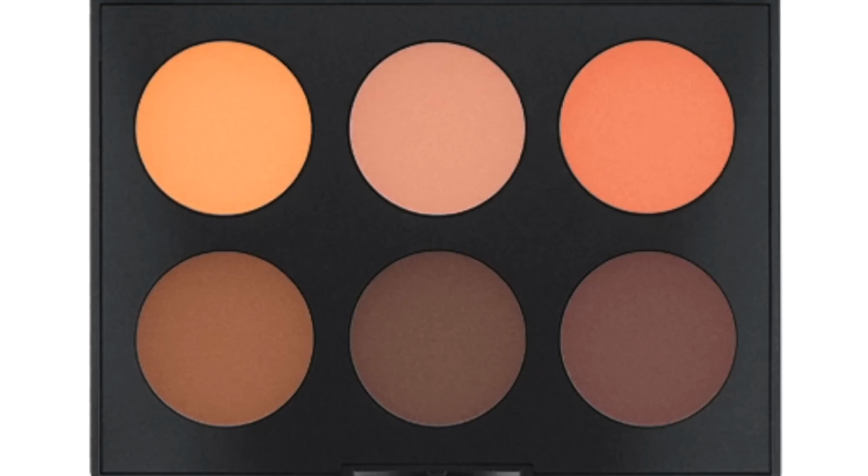So I'm actually going to start with my eyes. I'm using the Studio Fix Sculpt and Shape Contour Palette in medium dark. Like, this was one of my first real high-end palettes I got when I was younger, so I'm excited to try this.